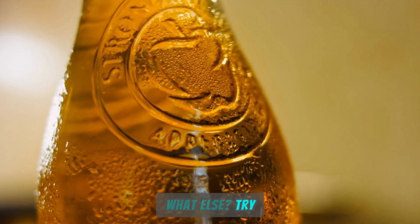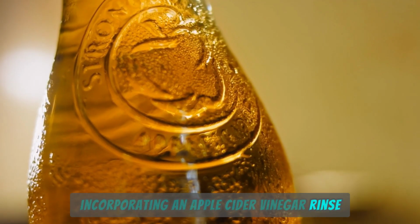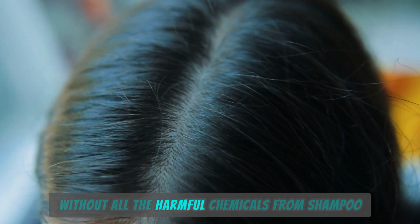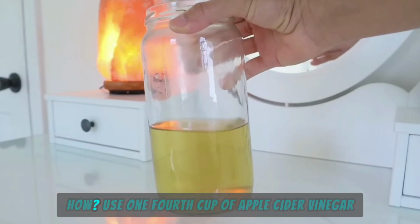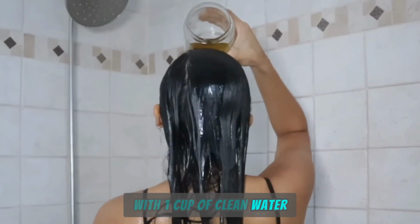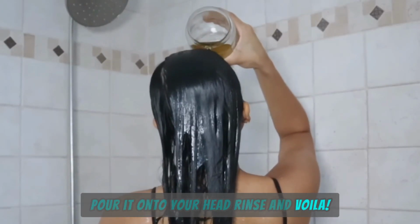What else? Try incorporating an apple cider vinegar rinse into your hair care routine. It'll help cleanse and clear your scalp without all the harmful chemicals from shampoo. How? Use 1/4 cup of apple cider vinegar with 1 cup of clean water. Pour it onto your head, rinse, and voila!